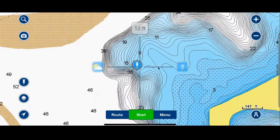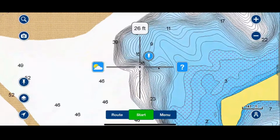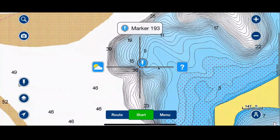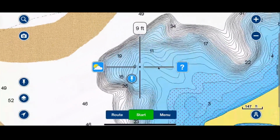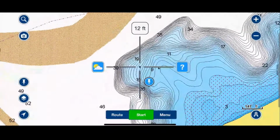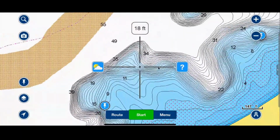But on top of it, you got some pretty good flats. So right here, you got a good flat, and you got a good break as well, where there's a little bit of a turn in right here. So right in here, but again, these areas, you're going to have to zigzag, just back and forth and back and forth and back and forth until you figure out where they're at, because they're probably chasing shad out here, and they could be anywhere.